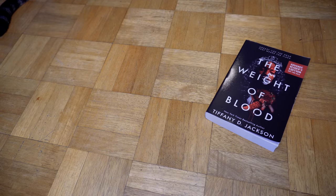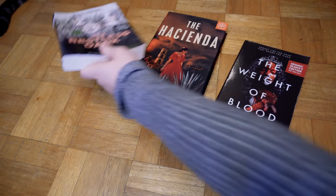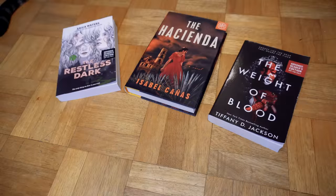So next up was Miko with horror, and I gave him The Weight of Blood by Tiffany D. Jackson, The Hacienda by Isabella Caness, and The Restless Dark by Erica Waters.